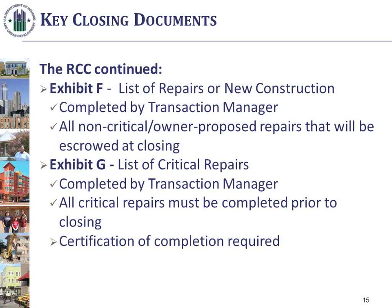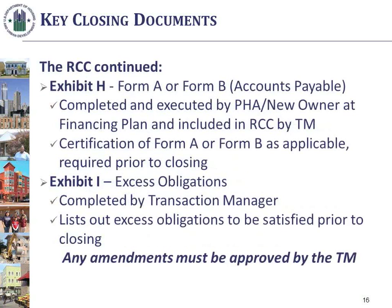Exhibit G would be the list if there are critical repairs, and critical repairs are required to be completed before closing. The evidence that we will require is that you will be certifying that you have completed the critical repairs. So we will need that certification when the critical repairs are complete. You will need to certify that to us, and we have to have that before we can go to closing. We're relying on your certification.